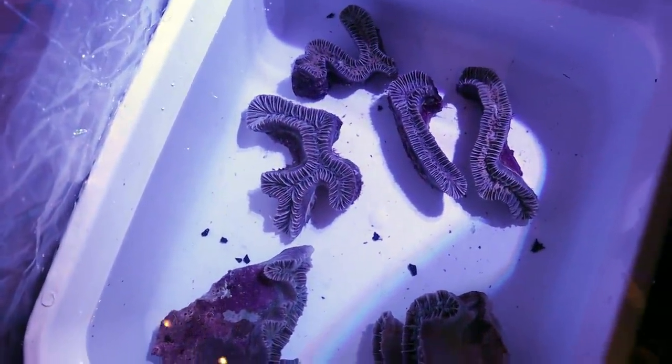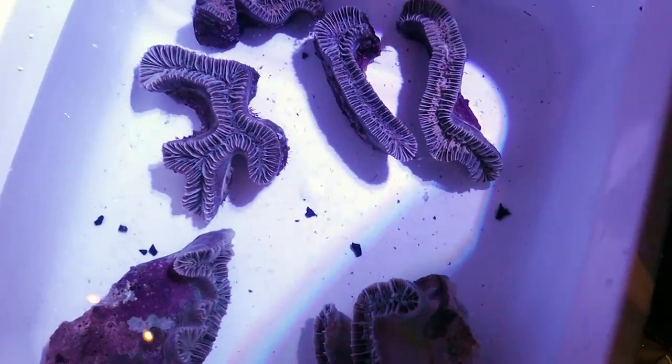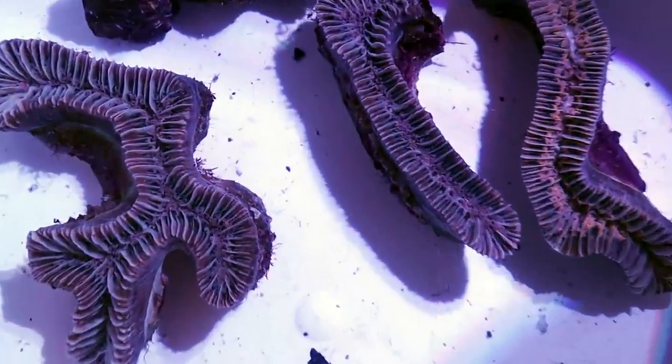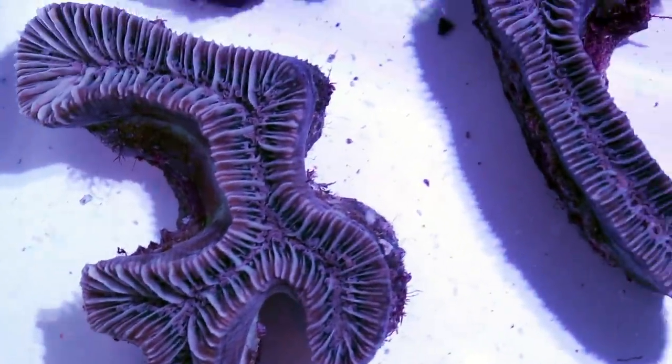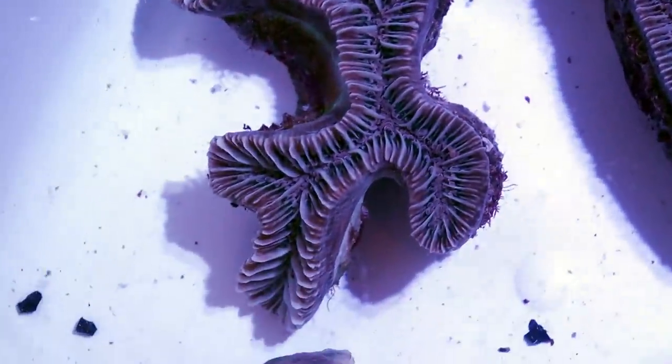So, if you don't know, we are in Toronto. That is a city in Canada, and it gets very cold out here. It's like -6 degrees outside right now. But these corals, the water temperature, perfect. It's cool. It's not cold. It's a little bit on the colder side. I always prefer colder than hotter.